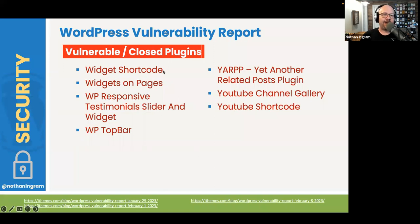This one, by the way, for all of you OG old time iThemes members, we used to use widget shortcode a lot back in the iThemes Builder days to make things a little bit easier. That plugin is actively vulnerable and needs to be dealt with. So be aware of that.